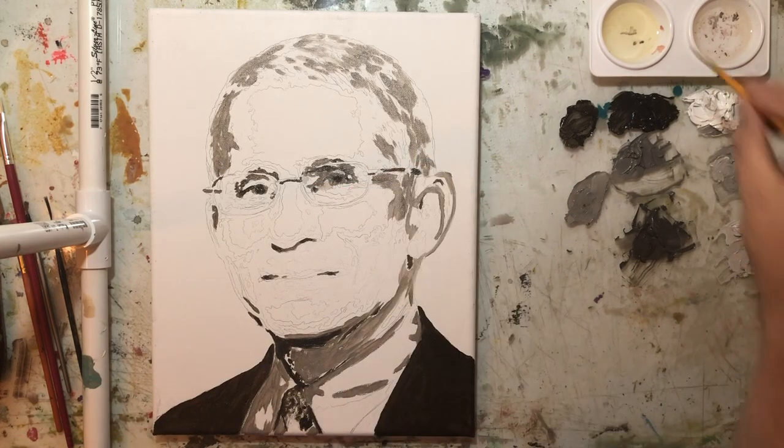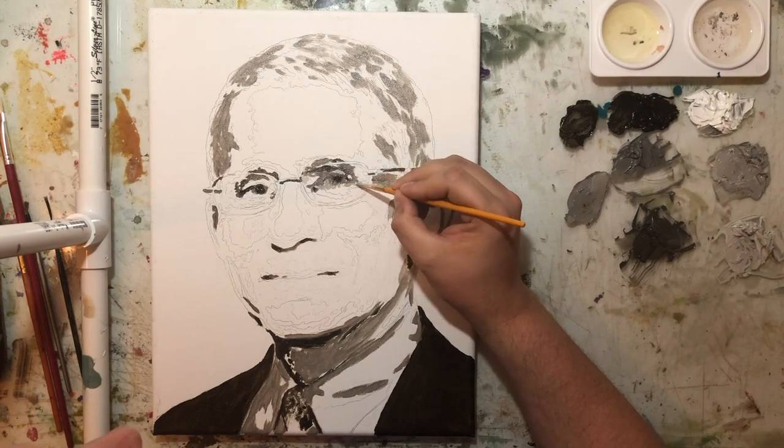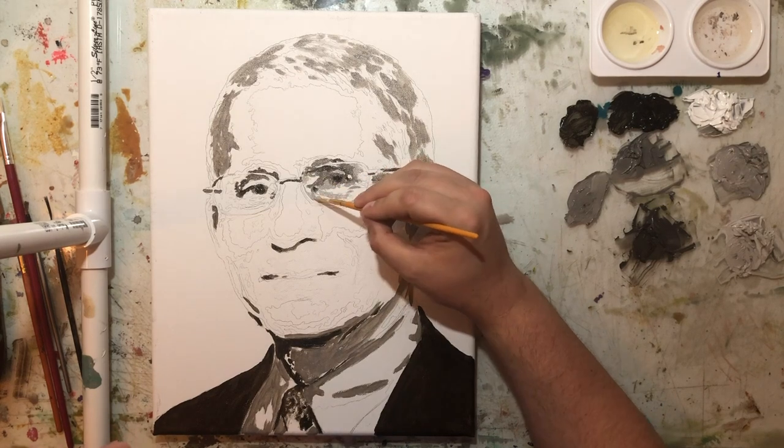So back to the painting. As you can see, I like to start off with the darkest colors and ease my way down into the lightest.